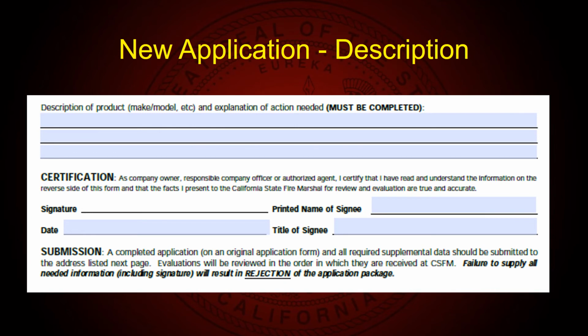Continuing on, this is probably one of the most important parts of the application. A simple description of the product, make and model, and the explanation of action needed. It has to reflect the box you checked. If you say down here, new product listing, but you check technical revision up top, right away a red flag comes up. And vice versa. If you checked technical revision and then you say, oh, I just want to do a name change, another red flag. And that's probably one of the more common mistakes. Once you fill in simple description and explanation, we can use that to figure out, oh, this is all they need.